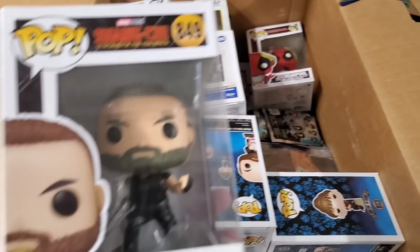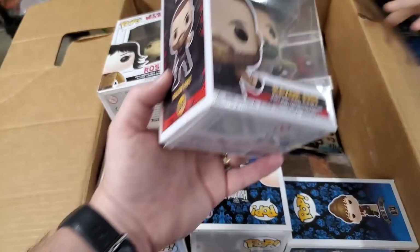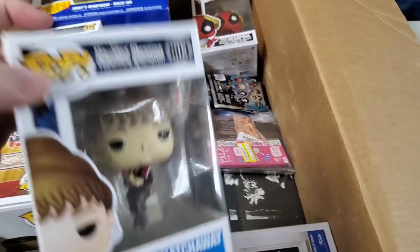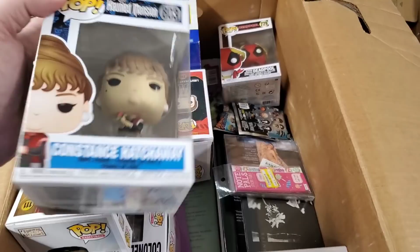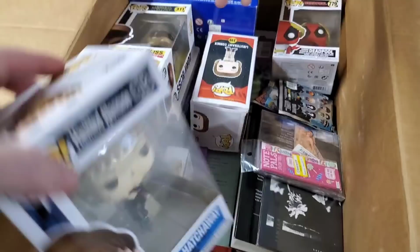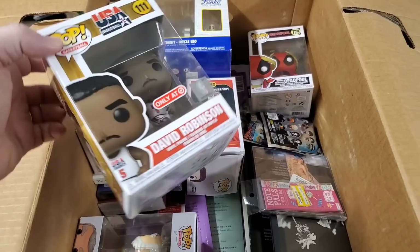Oh, it's discount prices down. Found Razor Fist. From what? Oh, that Shang-Chi show. Another Alexander guy. Here's Elaine. More Elaine. Trying to find any new ones I haven't seen. Okay. Constance Hathaway. We might have several things that we can make sets of. Yeah, that's true. Who's this? David Robinson. I hope there are a lot of David Robinson fans out there.